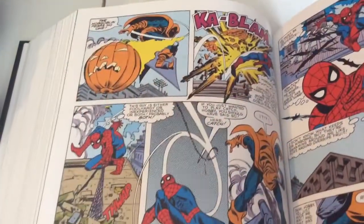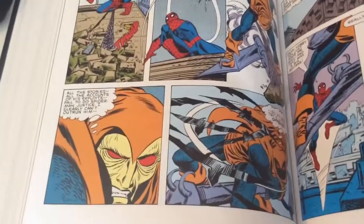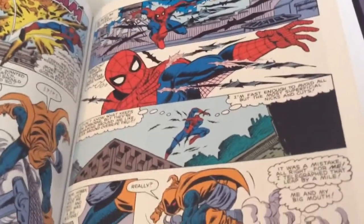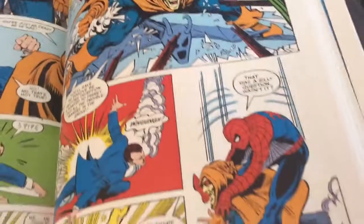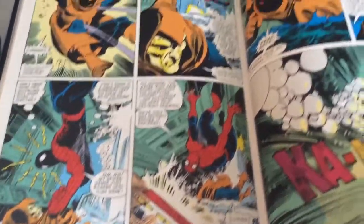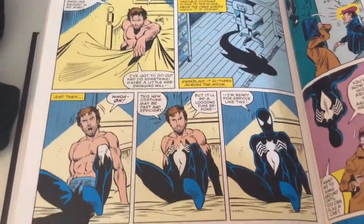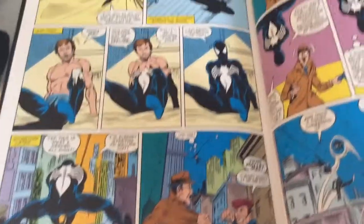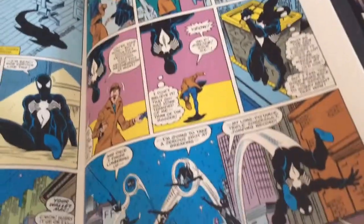Now, one of the reasons that I really wanted this was Hobgoblin. One of my favourite Spider-Man villains. And especially in these days, he was pretty spot on and pretty cool. They have some pretty epic battles in this book, which I really was digging. We also get a glimpse of him in his symbiote costume, which begins a kind of new era for him at the end of the book.